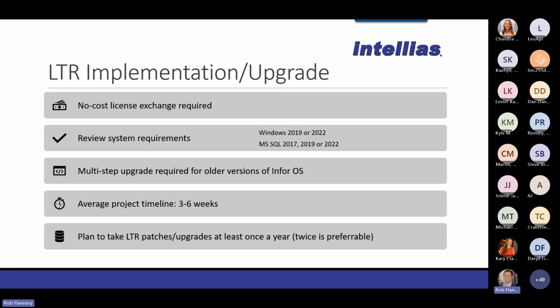And I think this is important, plan to take LTR patches and upgrades at least once a year, twice is preferable. Infor releases the patches twice a year. Most of my customers don't do any, they hire someone like us to come in, we install it, they're happy, and then they never touch it again. And they might be running it for 2 to 3 years. I would discourage that. The expectation of the customer with this technology component is that you are keeping up to date. And the longer you wait, obviously, the bigger the upgrade. So try to follow Infor's cadence of twice a year, in the spring and the fall, and apply these patches and stay on top of it so you're not falling behind with your system.